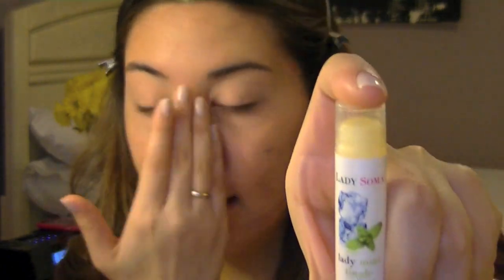Today for my lip balm, I used the Lady Soma Lady Mint Tingle. Lady Tingle Mint, something like that. It's really, really nice. I really like that stuff. I use it every night before I go to bed, and when I wake up, my lips feel a lot more hydrated.